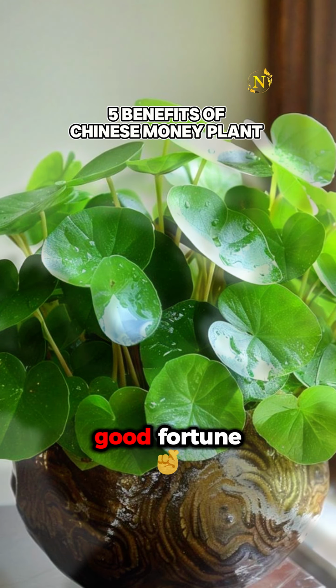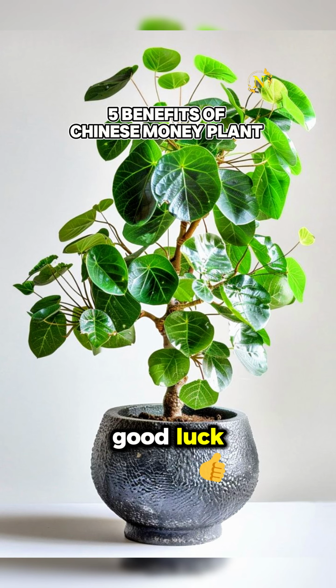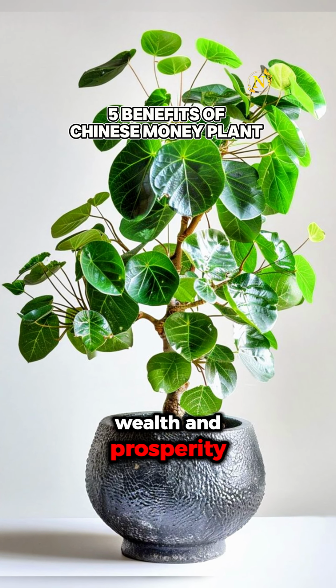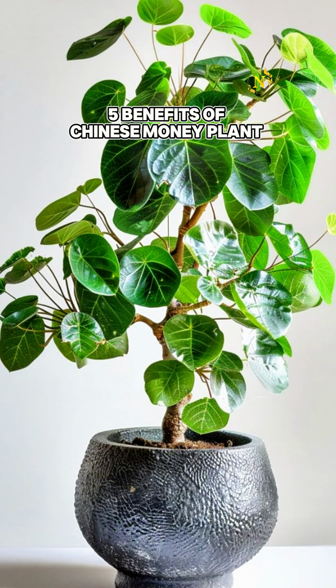3. Symbol of good fortune. In many cultures, the Chinese money plant is believed to bring good luck, wealth, and prosperity. It is often gifted to promote financial success and positive energy.